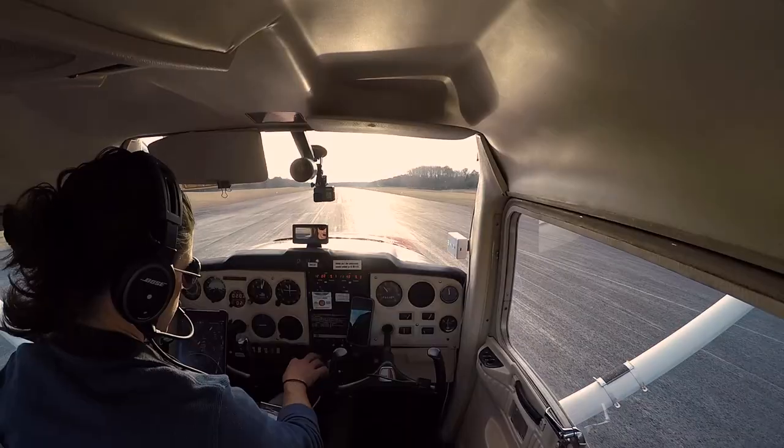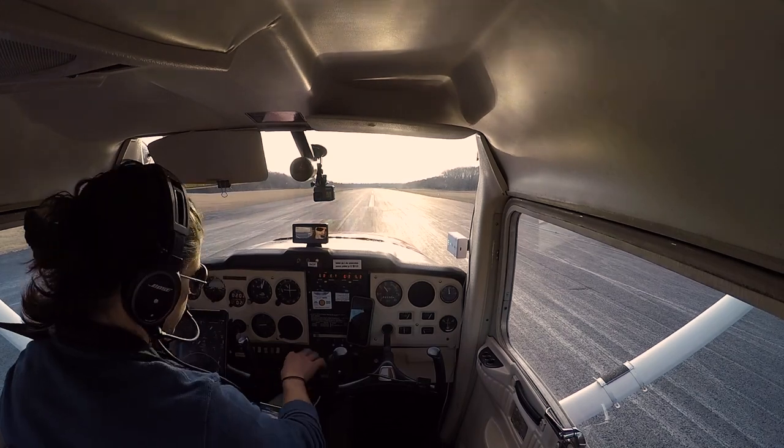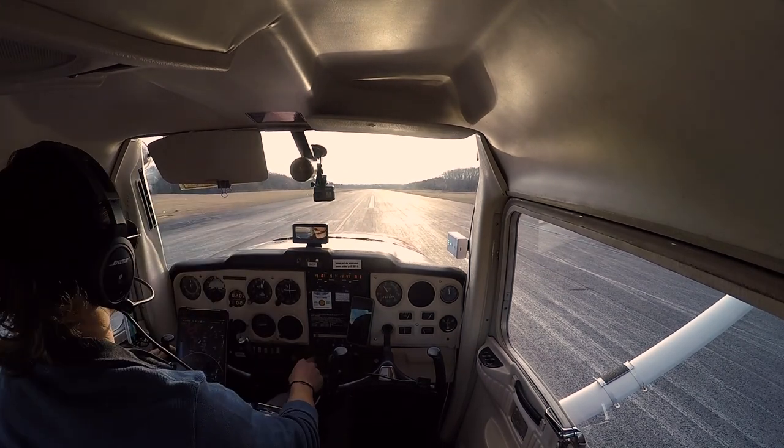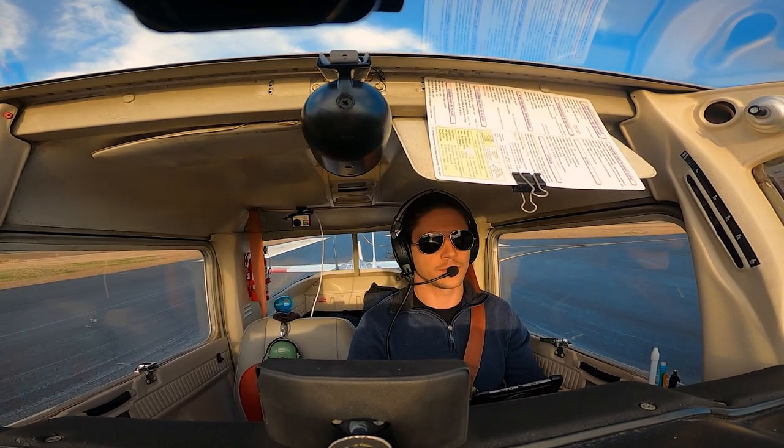All right, here we go. Carb heat's in, mixture full rich. Flaps confirmed up, all my lights are on. Trim set, we're ready to go. Somerville traffic, Cessna 17048, taking off runway 24, Somerville.